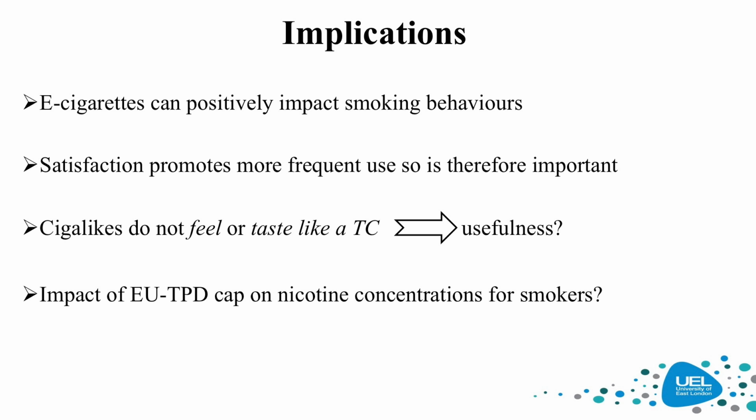There are a few limitations to take into account: the sample was fairly small, and we rely quite heavily on self-reported data. The implications, therefore, are that e-cigarette use can help smokers to reduce their smoking, given that greater satisfaction is likely to increase the use of the device and reduce smoking. There is therefore a need to shift away from devices such as the Cigalikes, which do not perform optimally and do not provide satisfaction to the user, as this device may put off e-cigarette naive smokers from ever wanting to try the device again or any other devices.